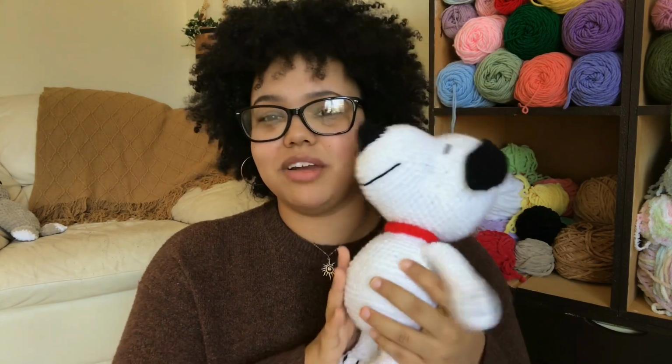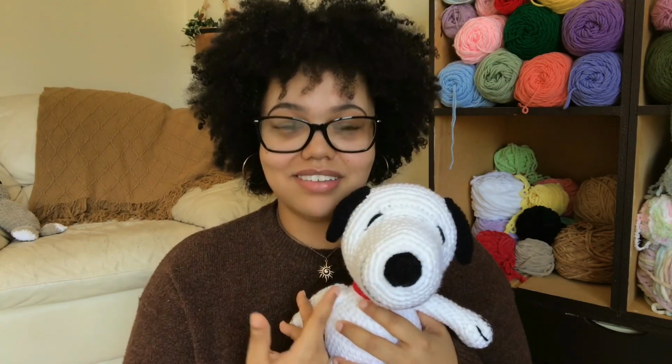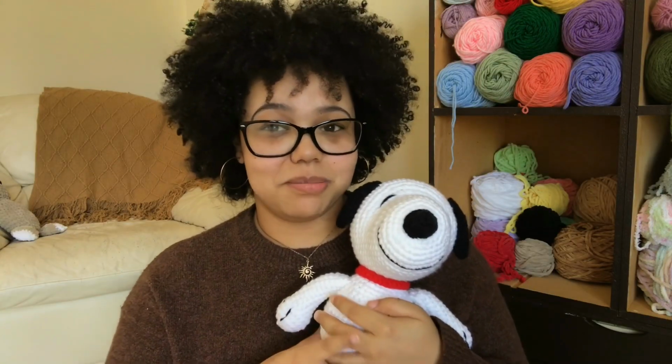I did decide to add on some of these black details on his paws and his little feet. It wasn't part of the pattern that I followed, but when I looked up other people's Snoopies to see where to place the eyes, I saw this detail come up a little bit and I thought he did look kind of plain, so I decided to add that on, and I think it really adds to the cartoonish style that he is, and I just love him so much.